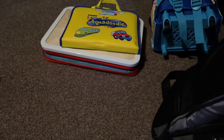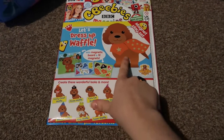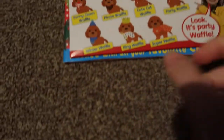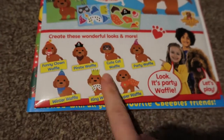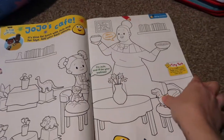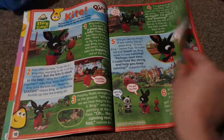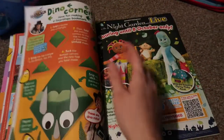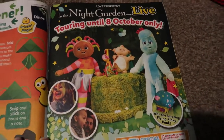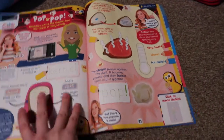My parents also bought him a CBeebies magazine with, I think this is a magnet board with Waffle on it, with lots of different outfits that Waffle can wear. He likes just flicking through these and spotting people that he knows and programmes. Oh, look, it's Bing. We like Bing. Oh, In the Night Garden. How cute. Oh, they're touring. Ooh, now that's exciting. Yeah, just loads of stuff for him to do.